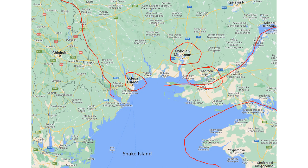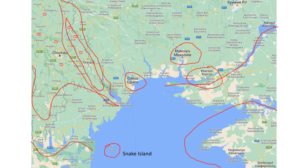Also draw your attention to Moldova, largely this area in here. We'll talk about Transnistria, which is in here, which is a breakaway area of Moldova with a large ethnic Russian population. And finally, Romania, which you'll see bordered down to the south and to the west of Moldova. Also note Snake Island in English, which Russia took early in the conflict. You can see it's just off the coast of this southern part of Ukraine near the Romanian border.